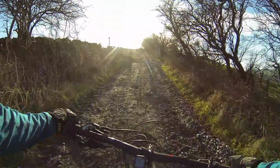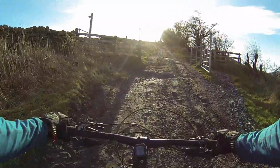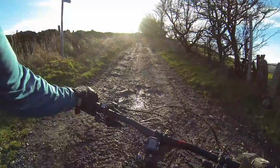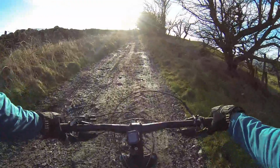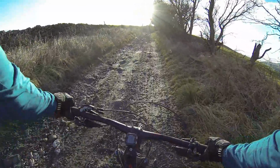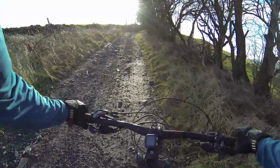Alright, so climbing around the back of Bradwell now. Gotta say, this is a lot steeper than I thought it'd be. Still, it is rideable. A little bit of loose gravel here and there, but it's not too bad. There is a bridleway that comes up on the right hand side at some point, but for those of you who have watched my ride-ups for quite a while, you'll realise I've been up that bridleway before, and it is a bit overgrown unfortunately.